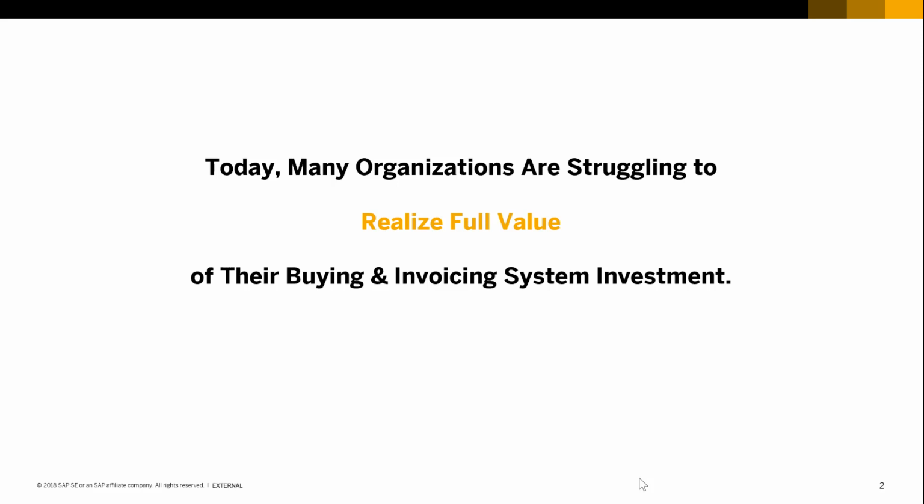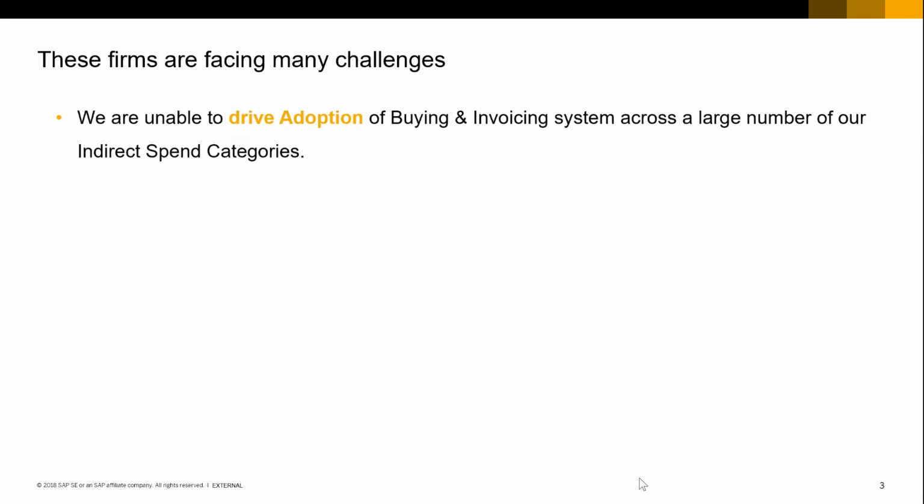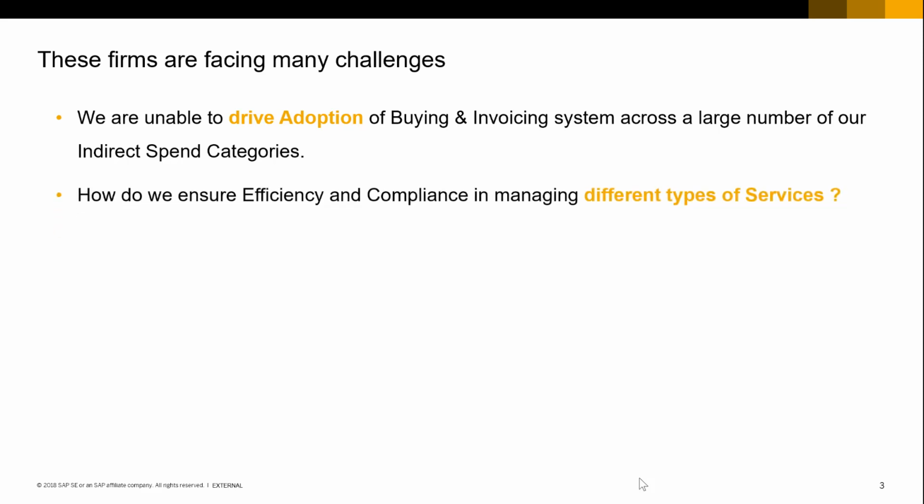Today, many organizations are struggling to realize full value of their buying and invoicing system investment. These firms are facing many challenges. In their own words, we are unable to drive adoption of buying and invoicing system across a large number of indirect spend categories. Or they say, how do we ensure efficiency and compliance in managing different type of services?